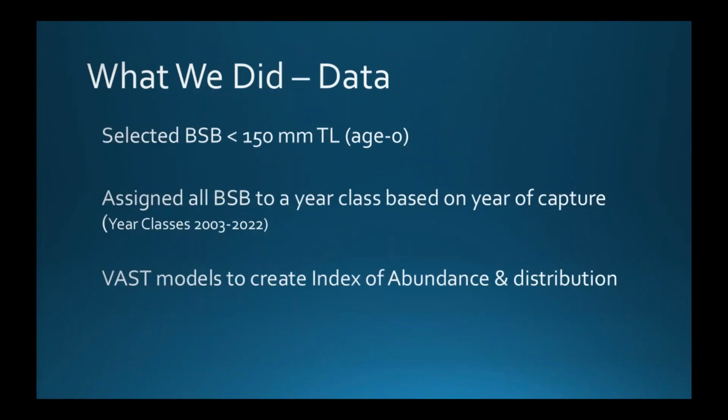I appreciate Julie going through the methods. So I'm basically going to say ditto for what she did earlier. We use pretty much the same methods, but in this case, we used only the small fish presumed to be age 0, and the year sampled actually served as their year class. That way we had a direct comparison from the trawl survey time series to the chevron trap time series. But we did use the same types of models to create an index of abundance and describe the distribution.